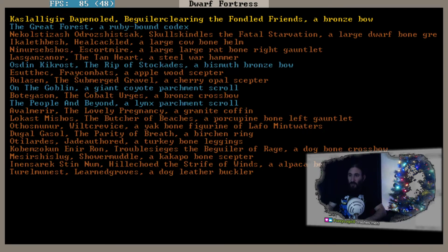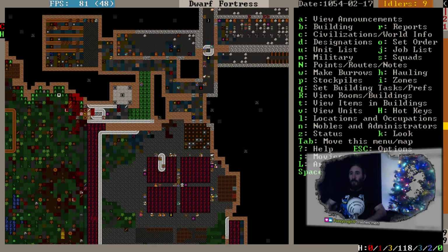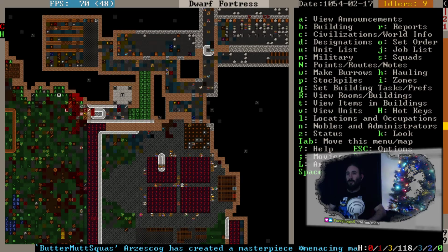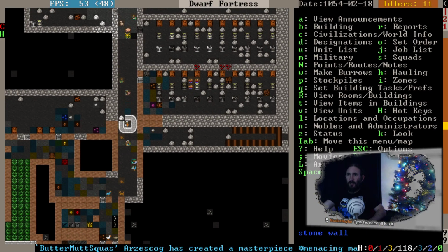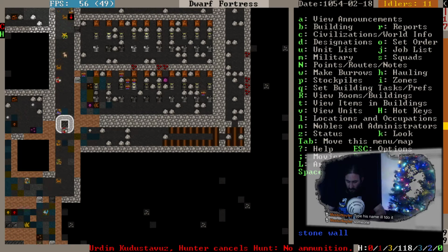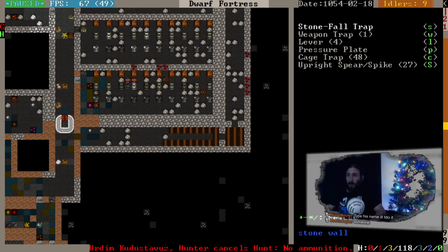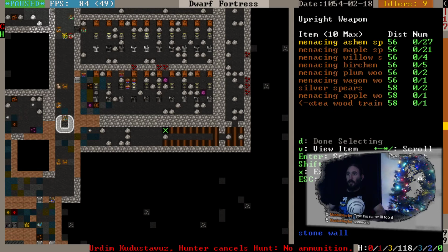Now, we've done that. Did we get our item? Just going to check that. Nope. The crown has not been made. That's been basically undone. Oh, we didn't place any of those spikes either. I'll tell you what. We'll zoom in a bit. We'll place some spikes. And then we'll quick save. How does that sound? Sound good to you guys? I mean, it feels good to me. Build trap components, vertical spear slash spikes, and bingo, in they go. Menacing ashen spikes. Hooray!